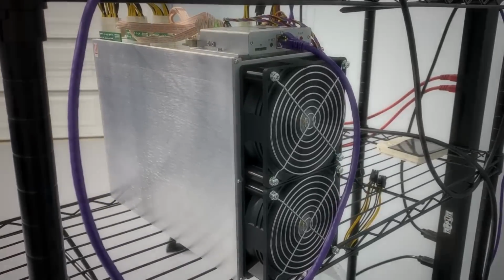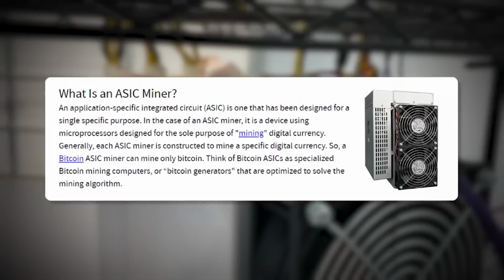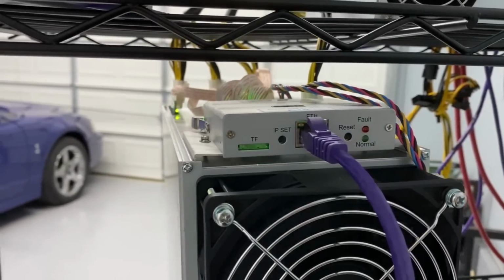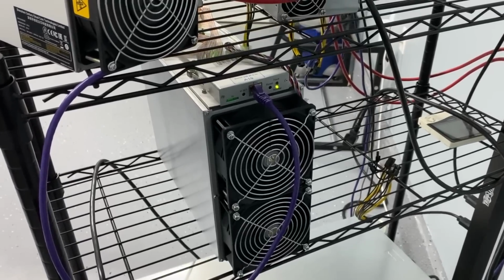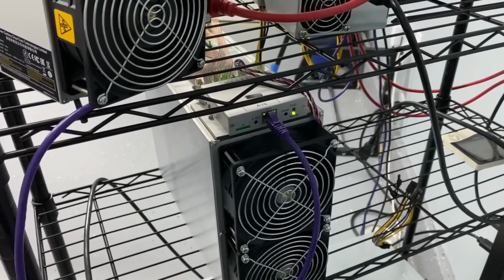An ASIC miner is an application-specific integrated circuit miner. It's a purpose-built machine. All it does is mine crypto. And ASIC miners now are industrialized, they're big, they're loud, and honestly, they're very profitable too. But that's what makes Helium so incredible. You can stick this miner anywhere, and generally, especially dollar for dollar, it's super profitable.